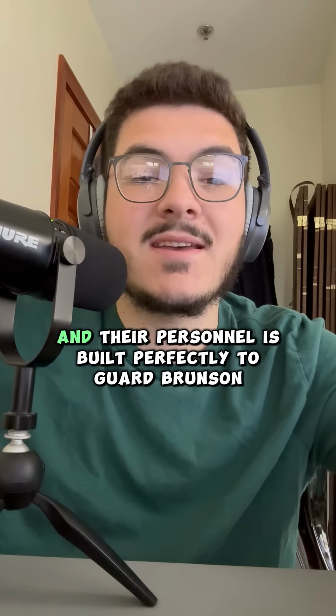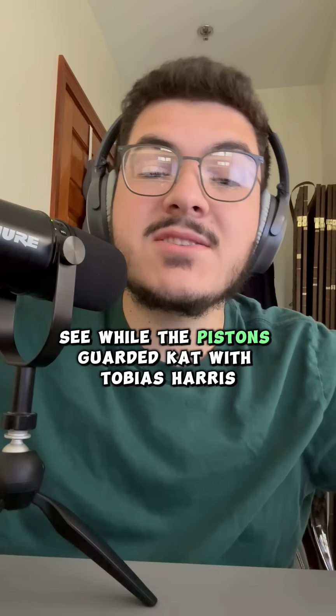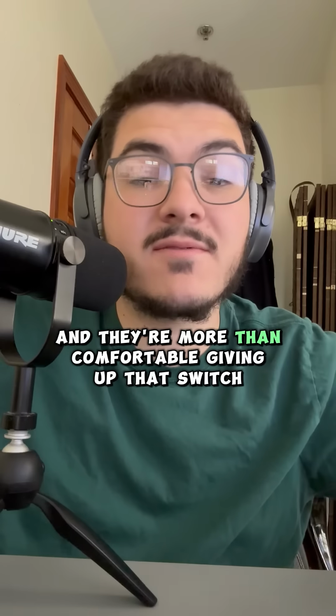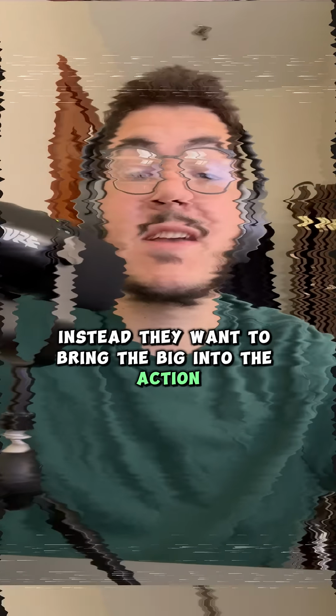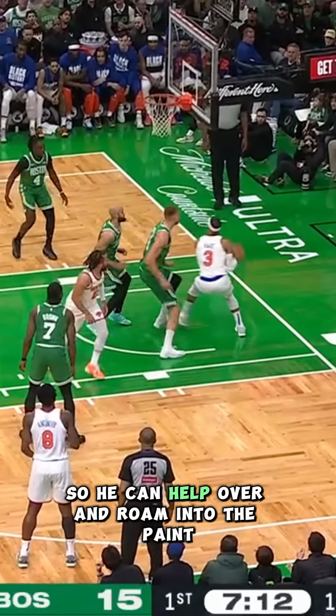But the Celtics don't do that, and their personnel is built perfectly to guard Brunson and this Knicks lineup. See, while the Pistons guarded Cat with Tobias Harris, the Celtics usually guard him with Jayson Tatum, and they're more than comfortable giving up that switch, so the Knicks don't like to run that pick and roll. Instead, they want to bring the big into the action, which means they're left screening with Josh Hart, because the Celtics guard Josh Hart with the big so he can help over and roam into the paint.